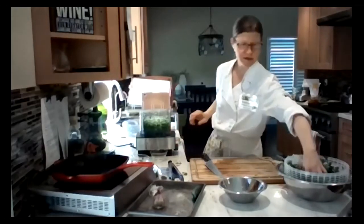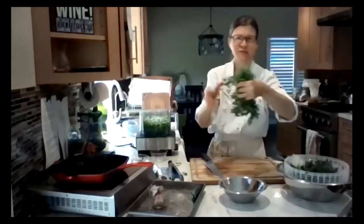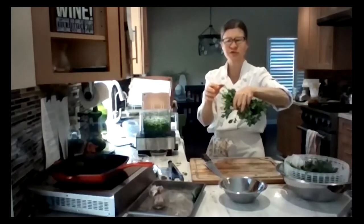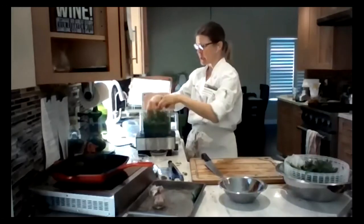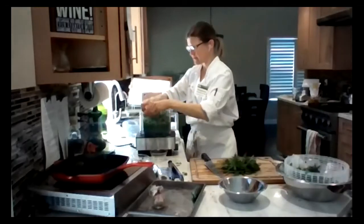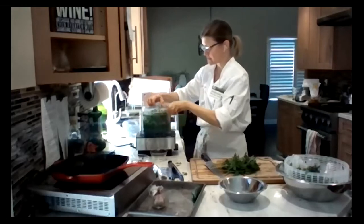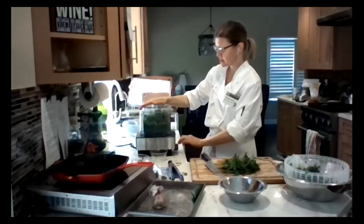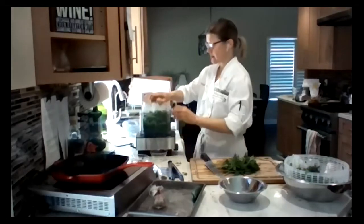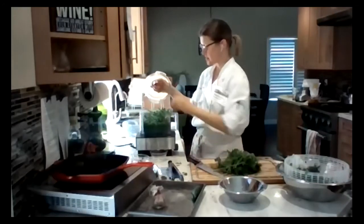Okay, next round, we'll do some parsley. And again, you can see I twisted off the really rough, maybe 2 inches worth of the stems at the bottom, but the rest of it is going in because the stems have a lot of flavor and it all gets mixed up in this particular kind of recipe, so it does not matter. All right, I might need to take some out. Let's do this in sequences here.